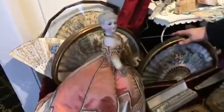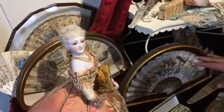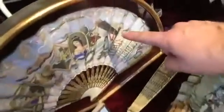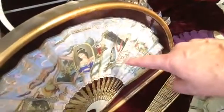But this is a really important piece. And she died after being thrown off of a horse. And if you can see this ring, this is not a ring devoted to marriage. This is her fidelity to her public.